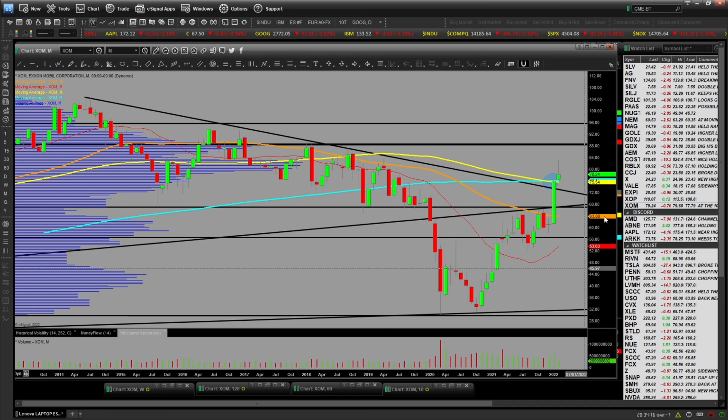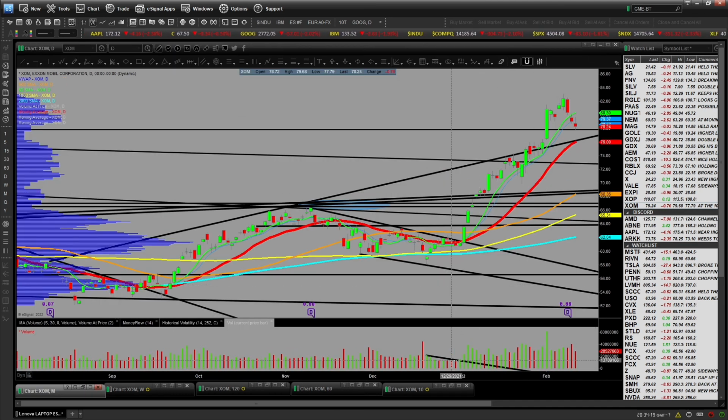Pretend if this is the daily chart, you wouldn't even think twice about it. But now it's the monthly. You're like, oh, I don't know. Now you see what's going on here. You're making lower lows, lower highs. So just keep an eye on it.